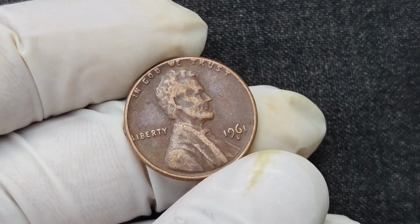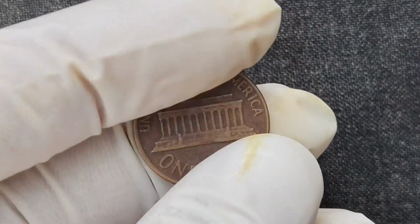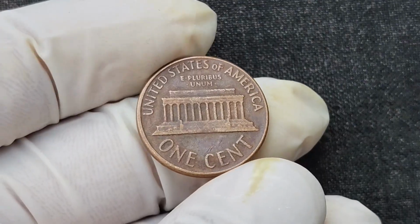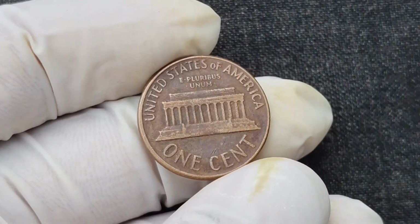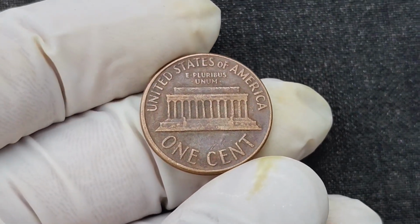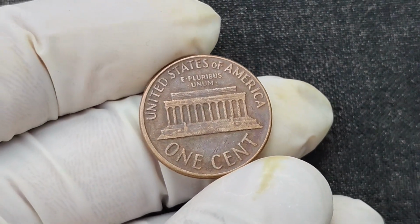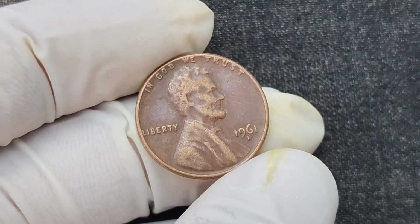You never know when the next one could be worth more than your lunch. Back to the $1 million coin. If you're lucky enough to find a 1961D with that double die error, you could be sitting on a coin that's worth a lot more than just 1 cent. A properly graded example of this rare penny can fetch around $1.6 million.